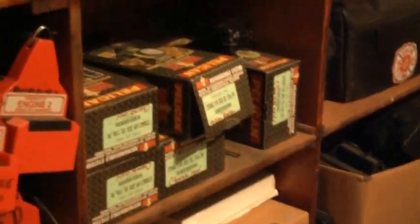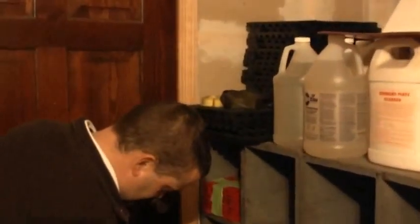So more storage space here that's unfinished. We got some void spaces in here. We just store radios and we store gear in here. And just to show you kind of what we're dealing with.